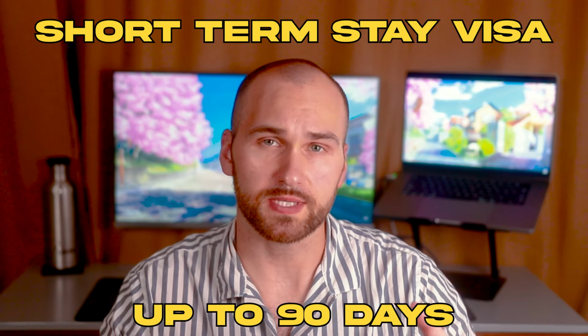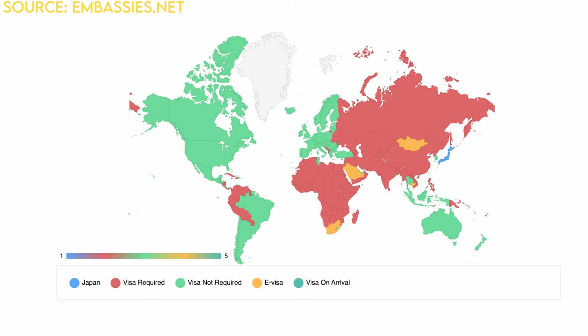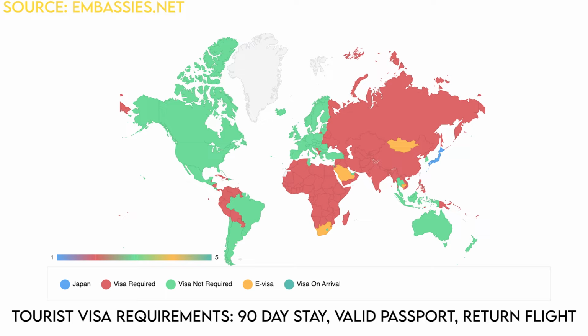Traditionally, to visit Japan, you need a short-term visa or tourist visa, which allows you to enter the country and stay up to 90 days. Luckily, if you live in one of these 67 countries in green, all you need to visit Japan is a valid passport and a ticket for a return flight home.